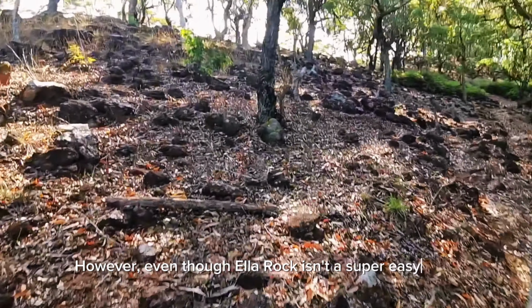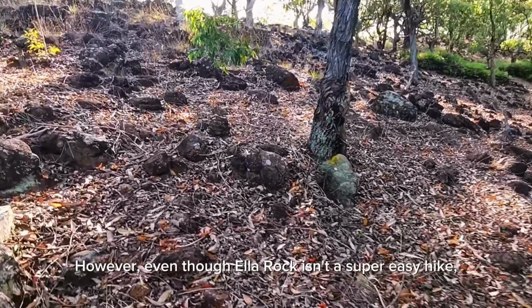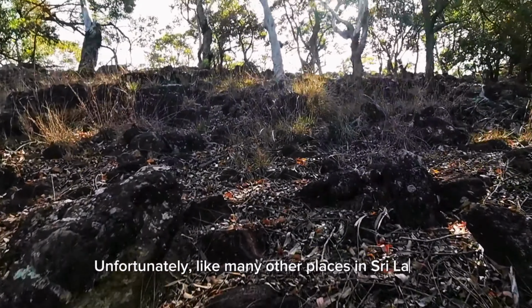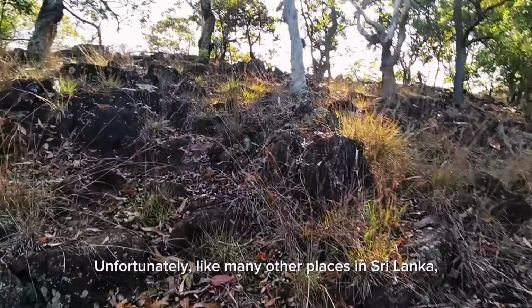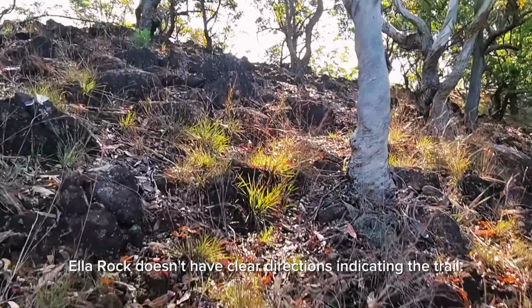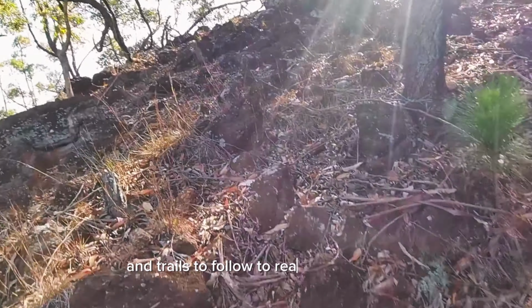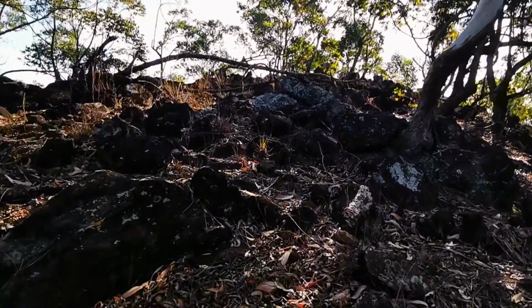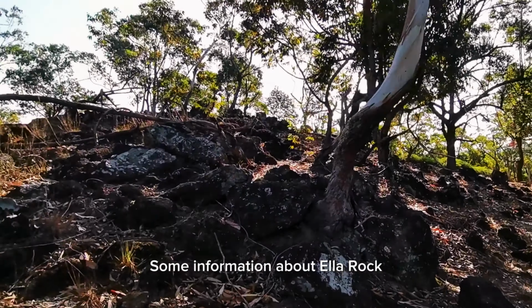However, even though Ella Rock isn't a super easy hike, it's still worth every step. Unfortunately, like many other places in Sri Lanka, Ella Rock doesn't have clear directions indicating the trail. So, in this guide, I'll be walking you through the exact steps and trails to follow to reach this stunning viewpoint without a guide. Some information about Ella Rock.